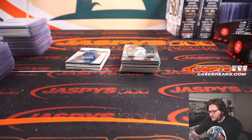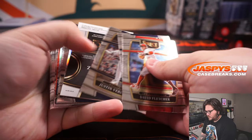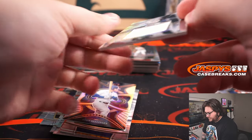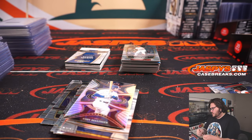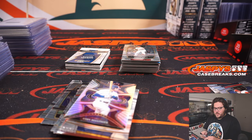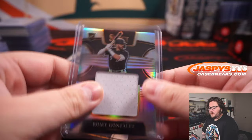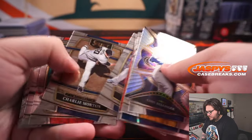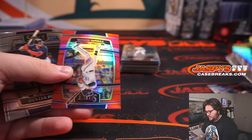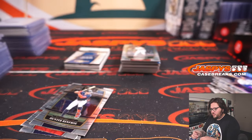Here's box 10. Romy Gonzalez for the Chicago White Sox. Silver patch. White Sox bought by Kevin. 242 out of 250 on the Romy Gonzalez. Silver Phenoms, Cody Bellinger. Josh Chisholm and Fuego right there. Not almost stuck by. Red Tyrone Taylor. 163 out of 199 for the Brewers.